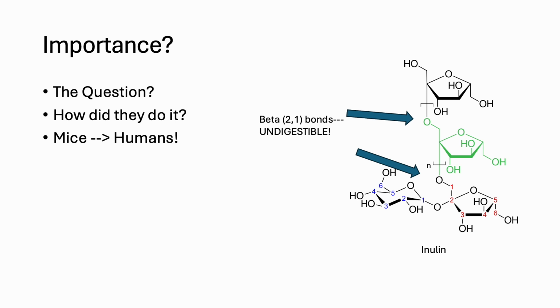So, the authors created and administered an inulin allergen gel in multiple mouse models, comparing its effects on immune regulation and gut bacteria. And their idea is that if they can prove it to work in mice, then they can also get it to work in humans. And they did this by measuring the allergic responses between the mice and analyzing T cell subsets and profiling the small intestinal microbiome and metabolites. And we'll get into all of that.